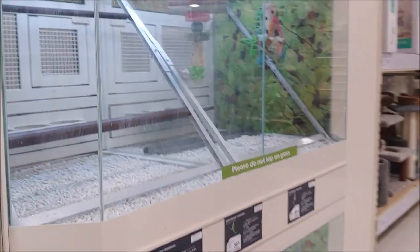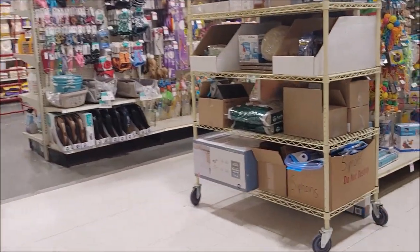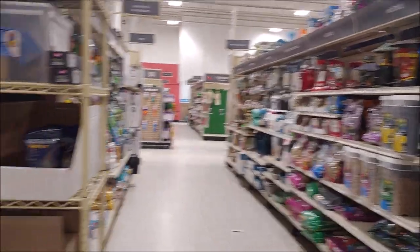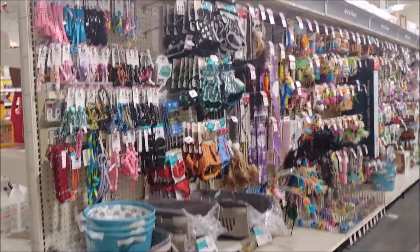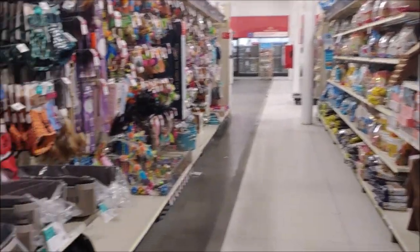Nothing in here. This used to be birds. And then down here is the rest of the supplies for that. This is for birds. And this is all the cat trees. Wow. So many. So many. These are cat accessories. They don't make a lot of stuff for cats, really, though. Cats don't like a lot of things.